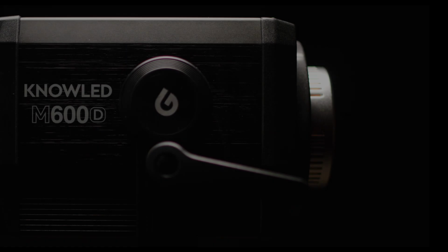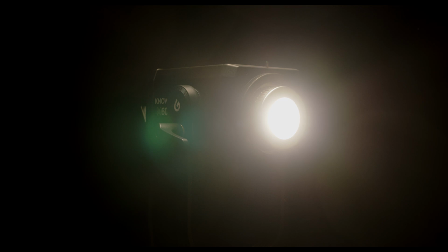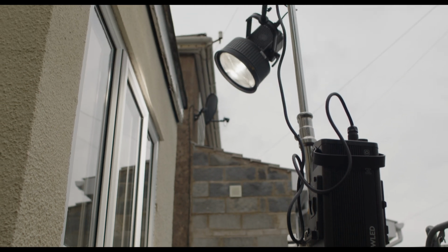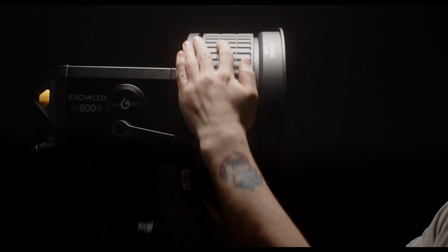This is the Godox KNOWLED M600D, a powerful 740 watt LED COB light. When shooting with a more powerful light, a common tool to use in conjunction with it is a Fresnel lens. By attaching the compatible Fresnel, we can direct our light into more of a parallel beam.